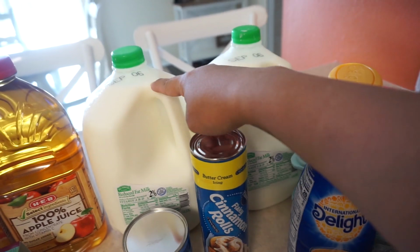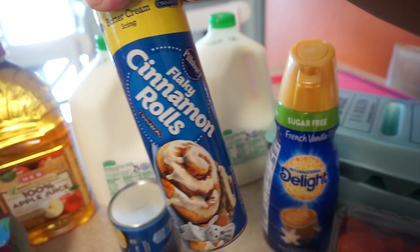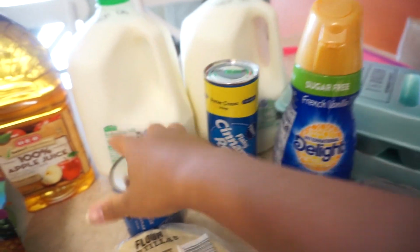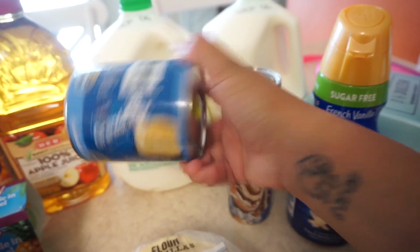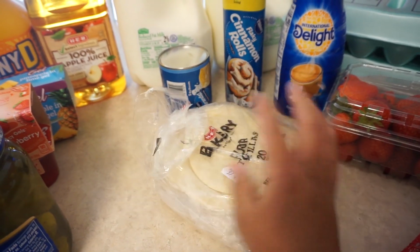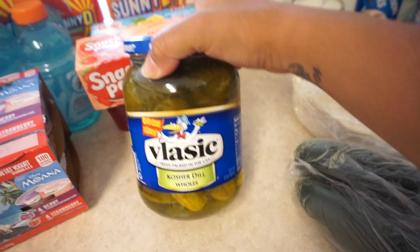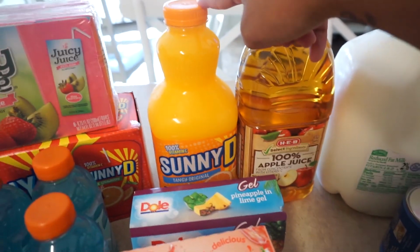Two 2% gallons of milk, some flaky cinnamon rolls. These are seriously the best ones. I absolutely love the flaky ones. I'm not crazy about the regular cinnamon rolls though. Some biscuits, and these are just the Southern Homestyle biscuits. Some flour tortillas. These are from HEB, and they're seriously pretty good. Two cucumbers, some pickles. These are just the Vlasic kosher dill whole. Adeline likes those a lot. Some apple juice, some Sunny D.